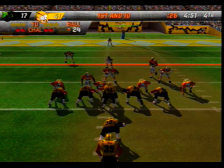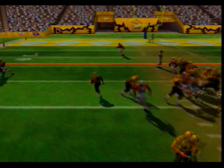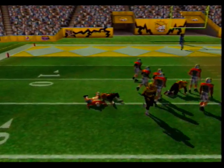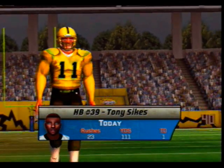The visiting team come out in a 4-3. Hand it off to the back. Hazard. They're going to spot this one at the 14. He makes his fifth stop of the game on that play.